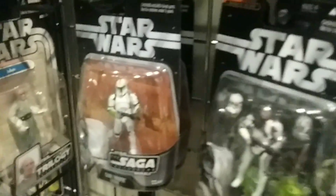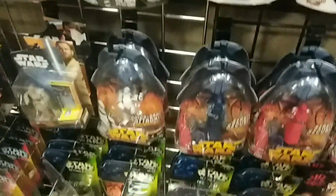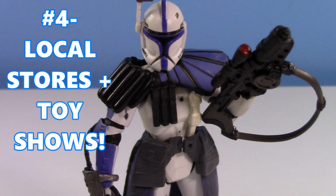All you have to do is just look up toy show local area on Google, and if you have any friends that are in the know about the toy collecting community, ask them, hey, are there any toy shows or conventions coming up soon? And they may say, yeah, there actually is. And they might have Star Wars stuff. I mean, there's never a guarantee that a collector store or a toy show is going to have Star Wars stuff. But who knows? There's more than just the internet. There may actually be a physical brick and mortar place that's selling clone troopers now, and that's really cool.